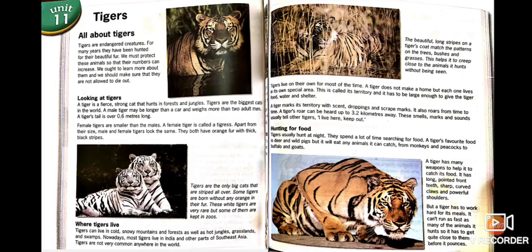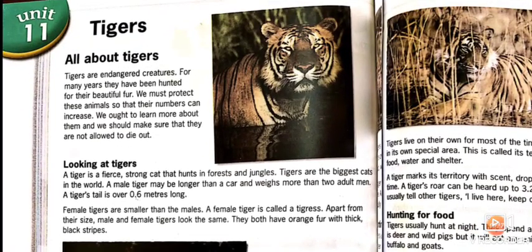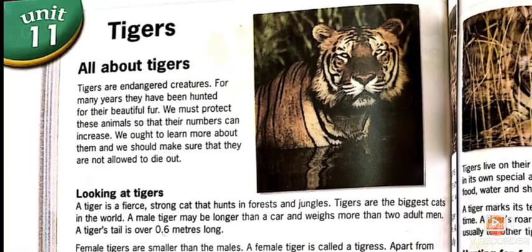Okay, lesson 1 and 2. We are going to have more information about the tigers, and we are going to read first, then we will take the words. First part, okay? Tigers, all about tigers, okay?